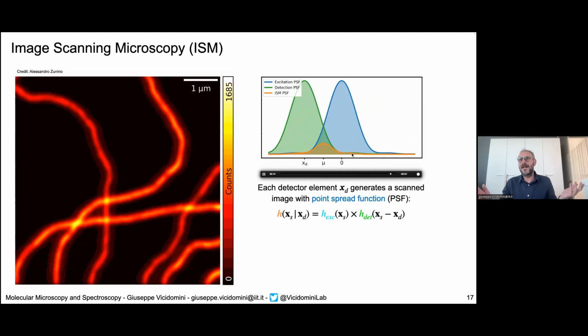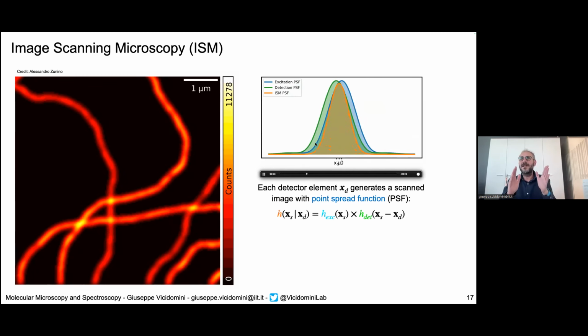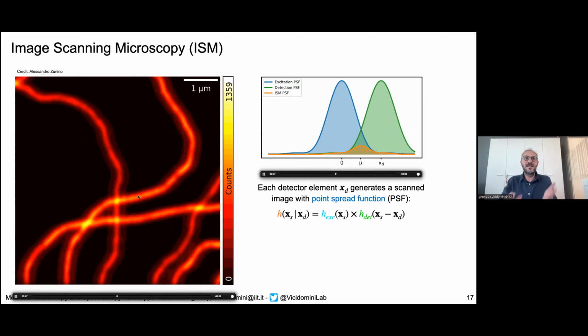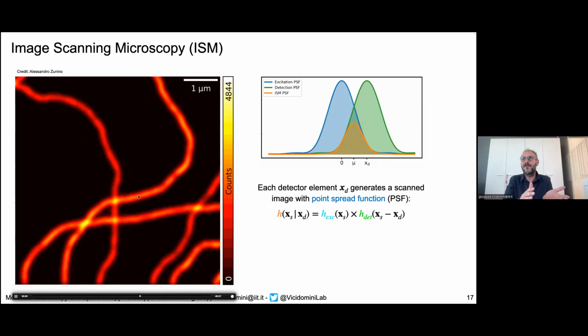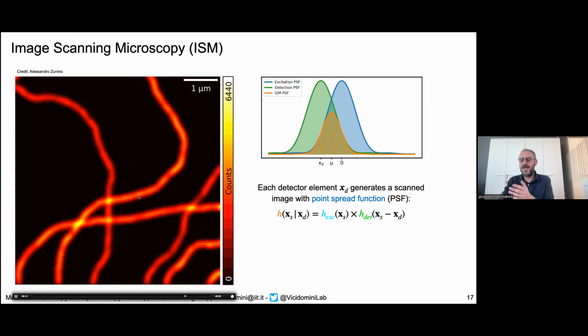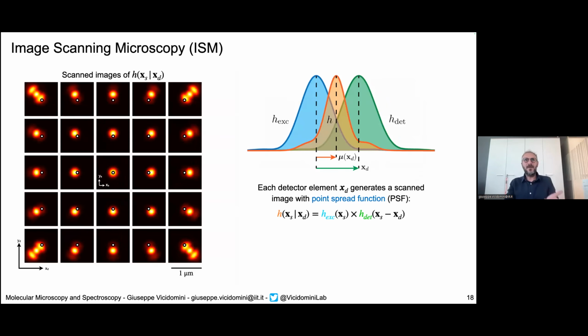You can assume that these are Gaussian functions. And you can see that what happened is that I have different point spread functions that are simply shifted with respect to each other. In terms of image, this means that the image is more or less the very same one for each element, but shifted in space with respect to each other. So that's the point spread function of my system. Every element of the 5x5 matrix has a different point spread function.